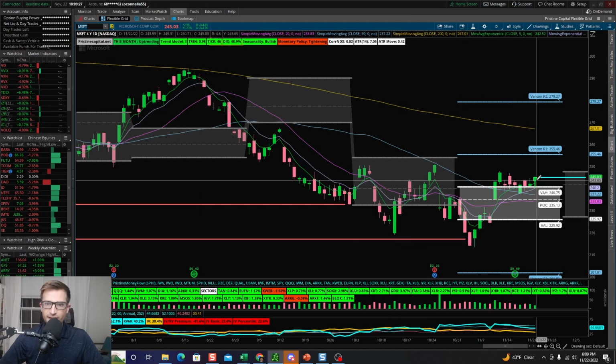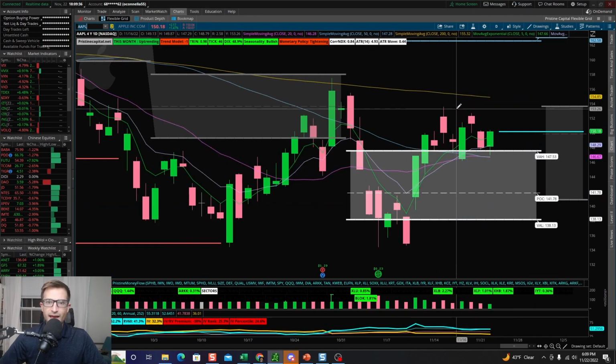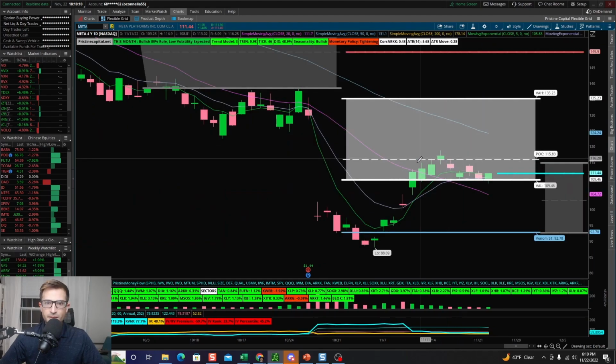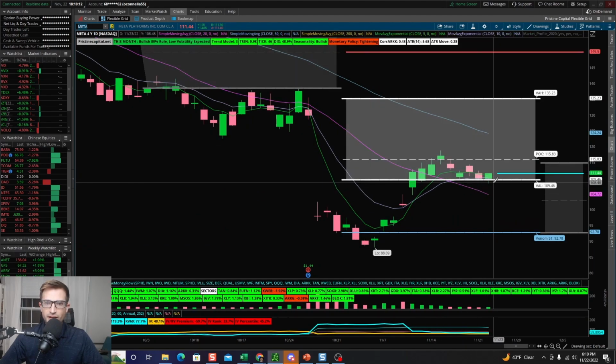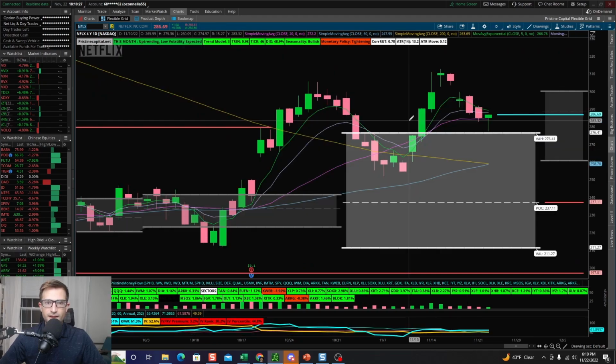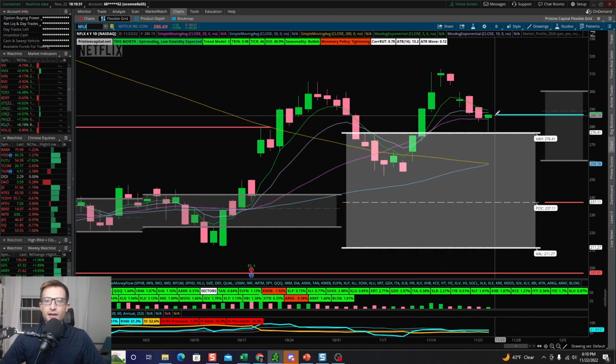Microsoft is consolidating in a tight range above this monthly value area. Apple is also doing the same thing, consolidating above value and just below that 200-day simple moving average. Meta remains at the bottom of this monthly value area. We actually got some news that Mark Zuckerberg is going to be stepping down from his leadership position next year. And Netflix had an intraday pullback before forming a hammer candle and closing above this 20-day simple moving average.